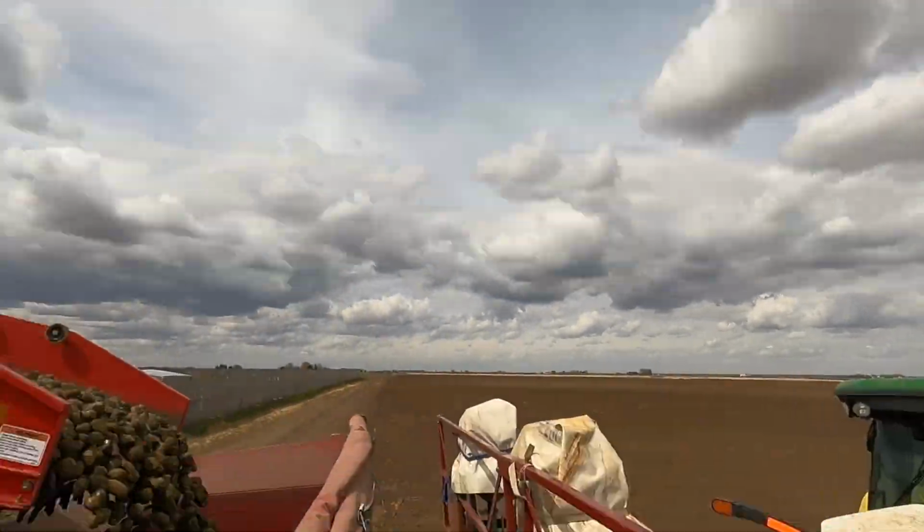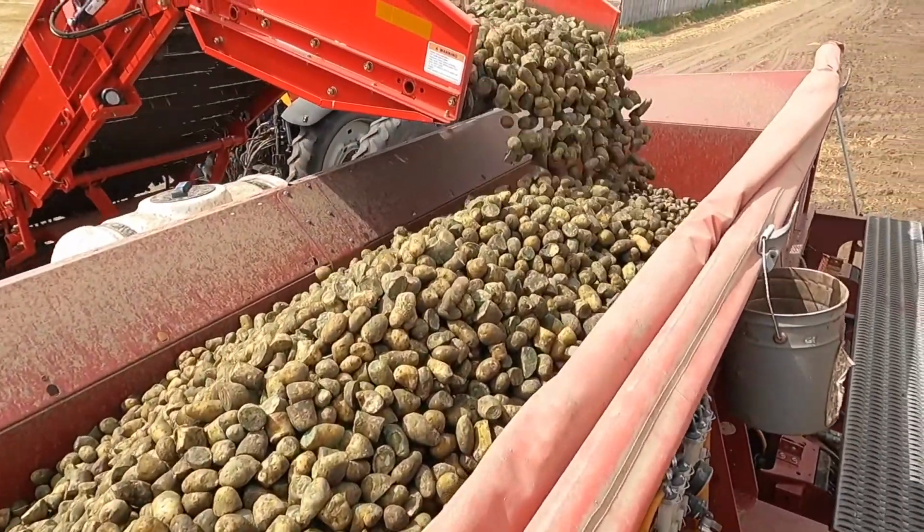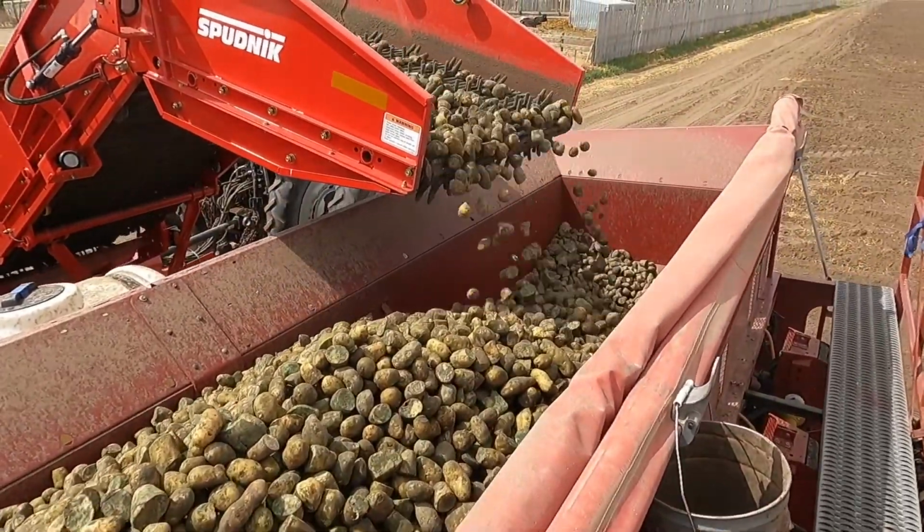So plant taters, baby. We're almost done this field, so this is the last fill up in the planter. The crop cart fills it up.